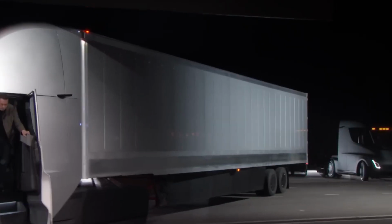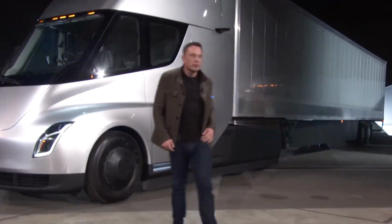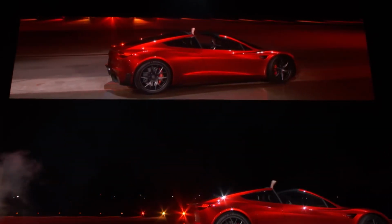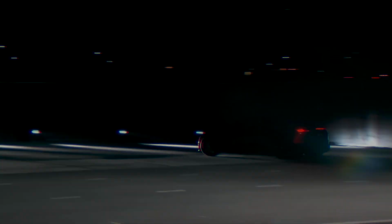Elon Musk is the king of an empire built upon electric vehicles that are conquering the hearts and minds of millions of people. Hi, everyone. I'm Elon Musk. But there is one company from Britain that will become a threat for Tesla vehicles.